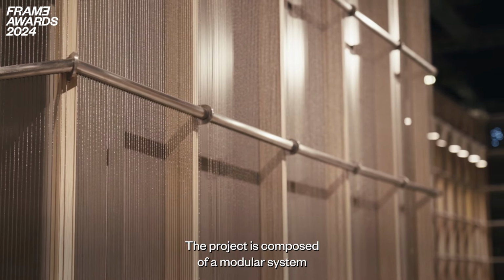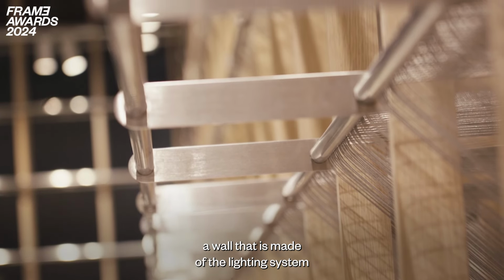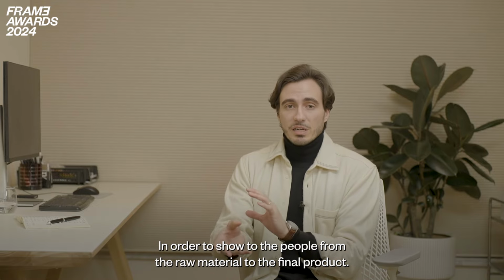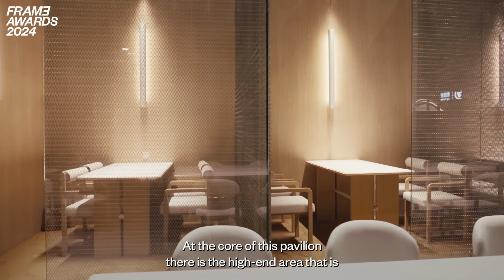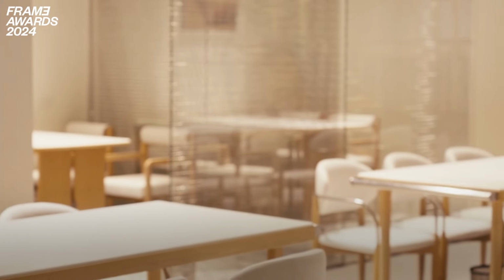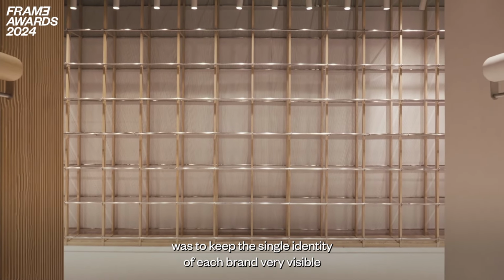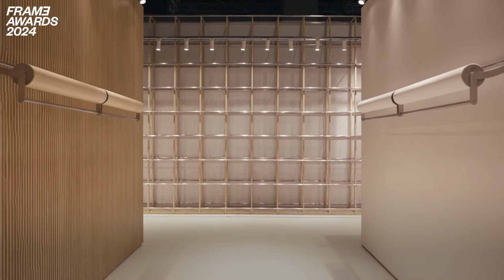The project is composed of a modular system, a wall that is made by the lighting system and the hanging rack system in order to display all the products, to show people everything from the raw material until the final products. At the core of this pavilion, there is the high-end area that is defined by two conference rooms, one belonging to each brand. One of the requirements from the brief was to keep the single identity of each brand very visible, but at the same time to look cohesive.